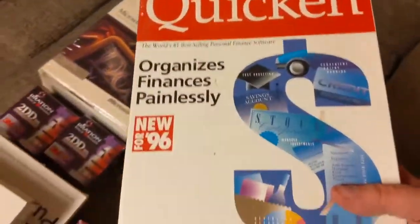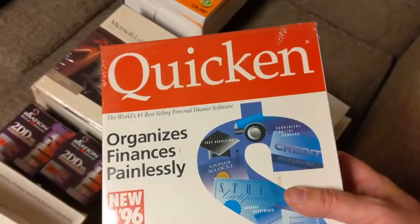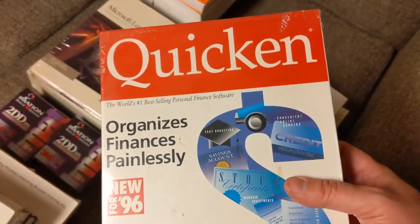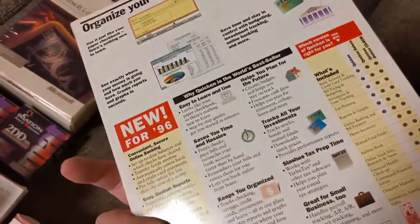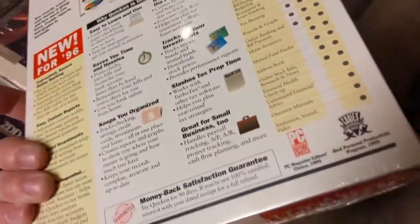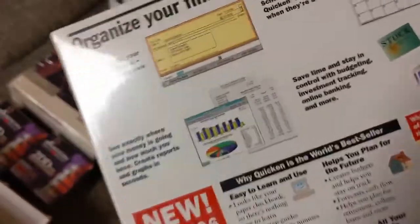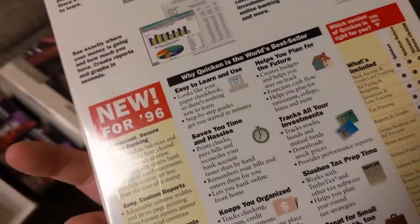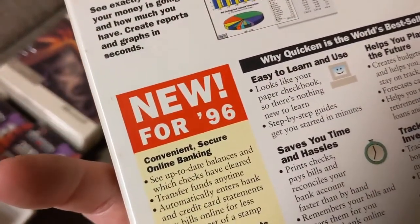Why did I get Quicken? I don't know why I got Quicken. Other than I remember seeing these all the time, especially around tax season. You'd see this stuff, and I don't know if they did the TurboTax thing too. They've got awards. What's the date on this one? Hard to say. I thought they used to put Quicken and then the year. Oh, here we go. New for 96.